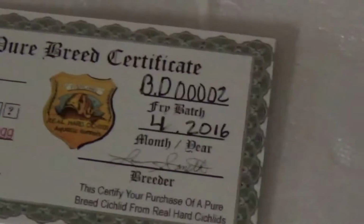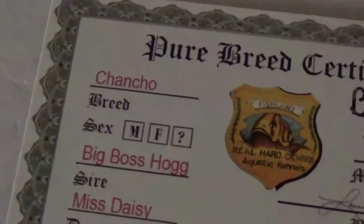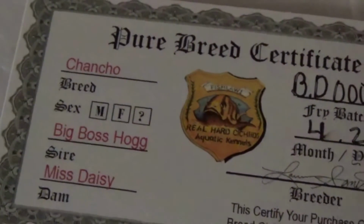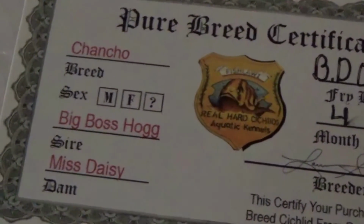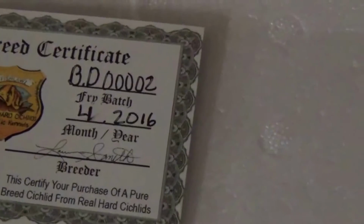Here before you is a container that has a nice, beautiful Amphilophus chancho that is about to be shipped out to a lucky client. Now, you will notice that there is a fry batch card on the top of this container. On this fry batch card, it has the breed, chancho, the sex, we don't know yet. Sex is undetermined. That's why he's getting this card. And he can check that box as soon as the sex is determined, as the fish matures. The sire, Big Balls Hog, dam, Miss Daisy, the fry batch number, so you can know exactly which batch this fish came from, the birth month and year, and the breeder's signature.